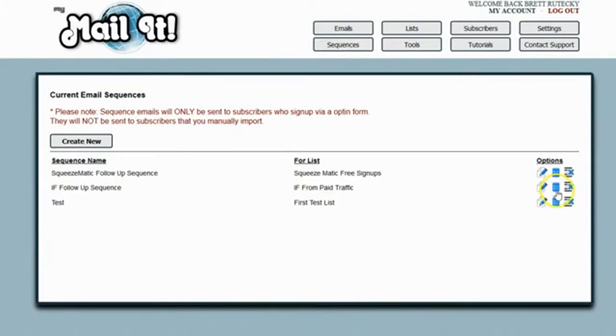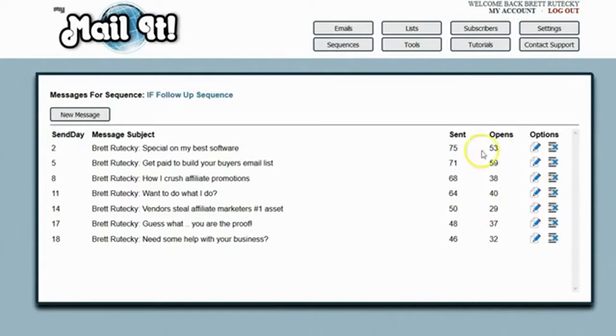And you can see, I even use MyMailit for my follow-up sequences. This is one that I've recently created that I've been testing out with some Facebook ads. And you can see, here's my entire sequence that I'm sending people to. I'm not only testing it out, but I'm also using it in my own business. Once again, anything that I would sell to somebody else is only going to be something that I'm willing to use in my business myself.